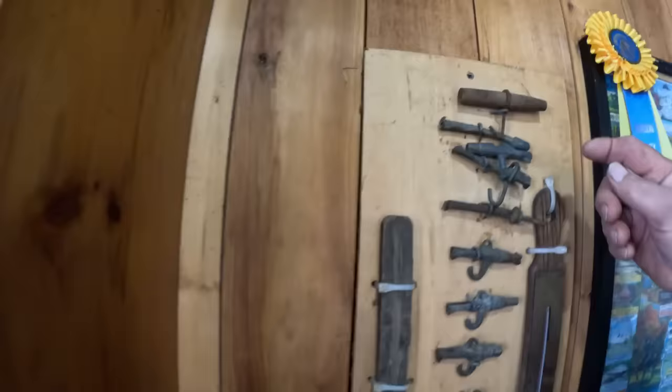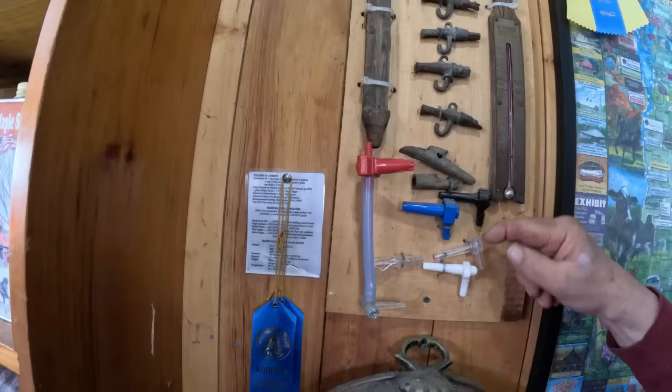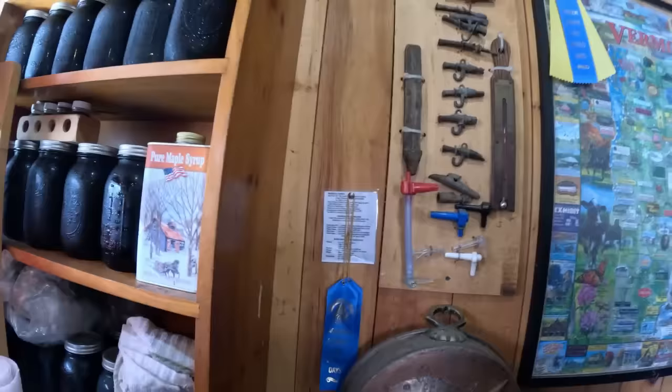I believe you. Pewter, cast iron, the progression of taps through the many years, it's all patented with the U.S. Patent Office, down to the plastic, to the little baffle, to the new 16-cent throwaway with the pipeline, the old pipeline. That is cool, George.